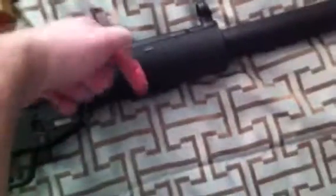The guy did also put a Picatinny rail on here. He went inside and actually drilled down and put set pins in here. And I haven't put a mono grip on there yet, but I'm thinking about doing it.